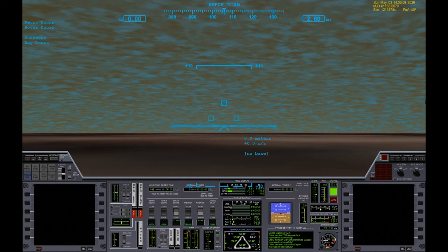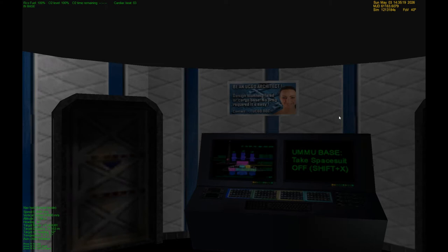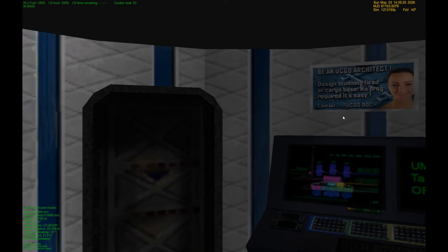Okay, three people are on board now. And lastly, Galileo will do the honors of packing up our lovely base here, which will be unfurled one more time on Iapetus. So let's see, spacesuit is Shift X. Alright, spacesuit is on. We are okay to pack the cargo.